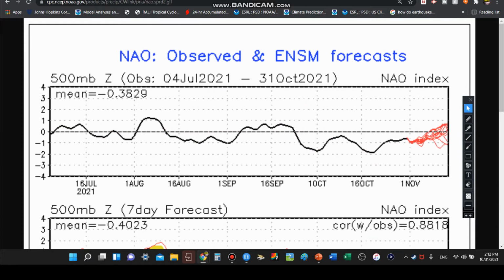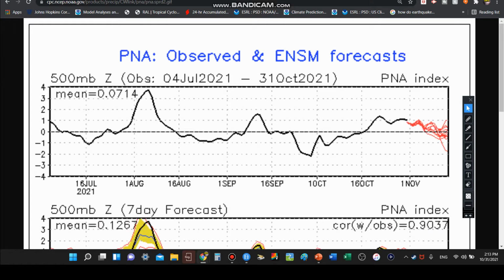So it's down right now. It will be trending upward, but still staying down overall. But the one that's most appealing, of course, is the PNA. Again, that's also going to be above the zero line, on the above side.